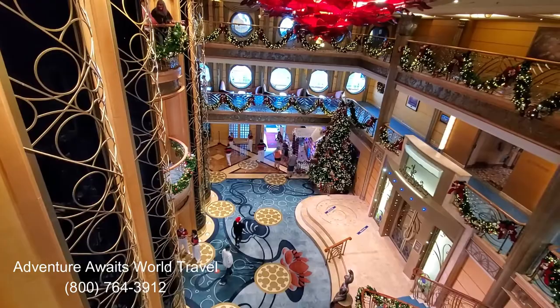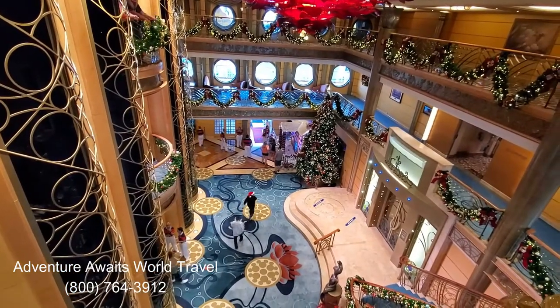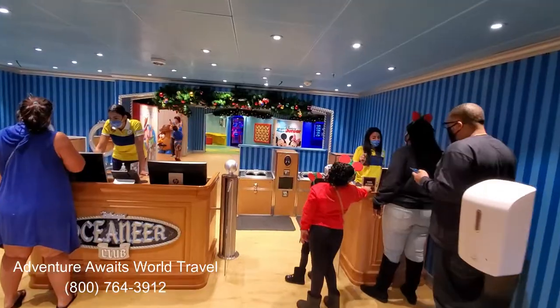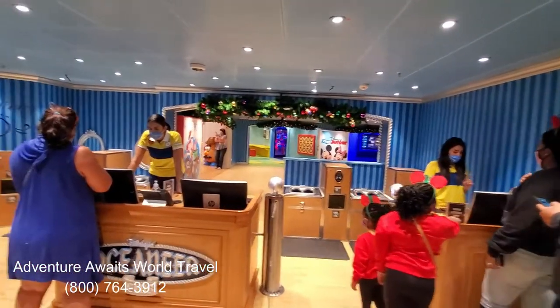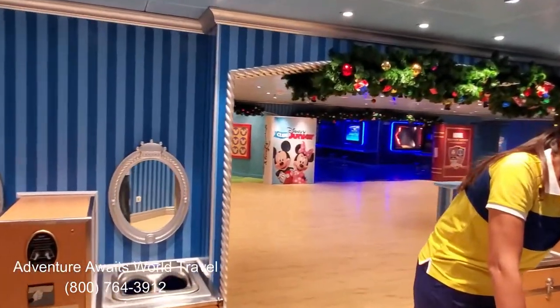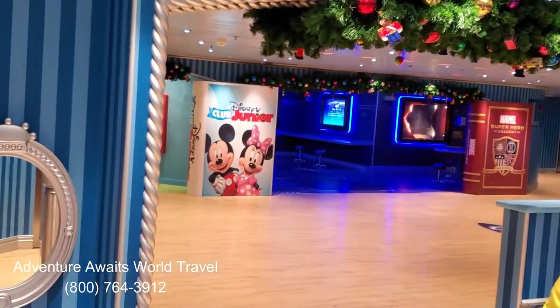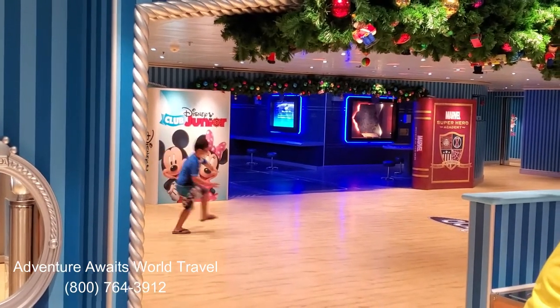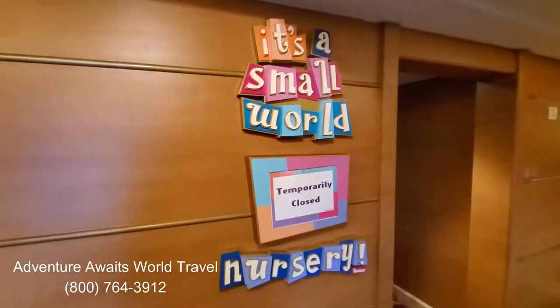Moving further back, you can see the gorgeous atrium again from Deck 5. And then a little further back, they have the Oceaneer Club, which is also for children ages 3 to 12, but it's more focused on interacting with various Disney characters and enjoying the various themed areas within the Oceaneer Club. So just a beautiful space, and you can see he's already having fun.